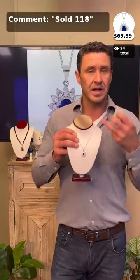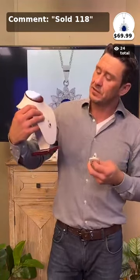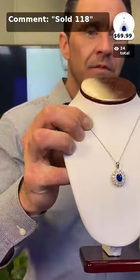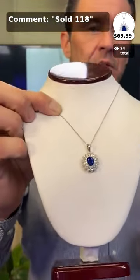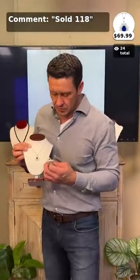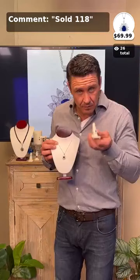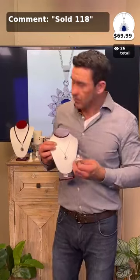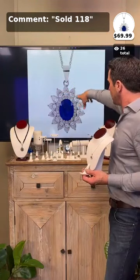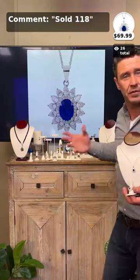Yeah, you're getting an 18-inch chain. So for the price of the chain, you're getting a 2 carat and some change. Gorgeous, again, gorgeous. Blue spinel, Tanzanian blue spinel that matches that amazing ring. Look at this. Exact everything. So I'm not gonna spend too terribly much time on it.